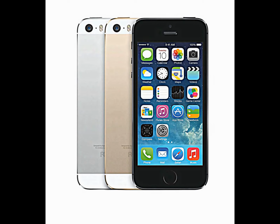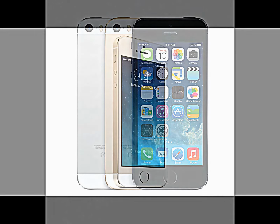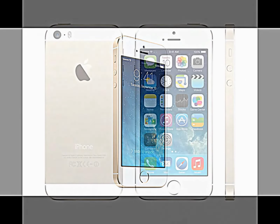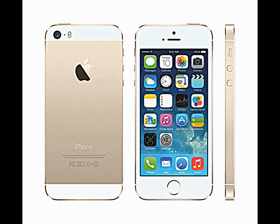But overall, as you can see, the design is the same, with the home button and all those things in the same place. Maybe you have an improved camera, and you have three new colors: champagne gold, silver, and space gray. And now the iPhone 5s comes with a 64-bit processor. This is the first time they're having a desktop-level processing unit in a mobile device, and that is going to be really good.